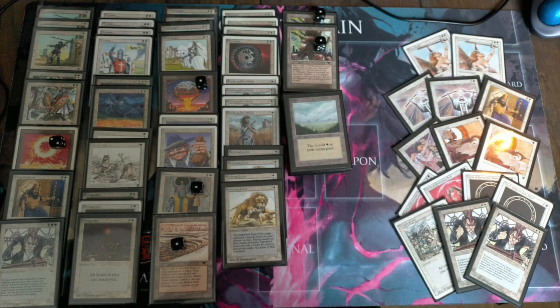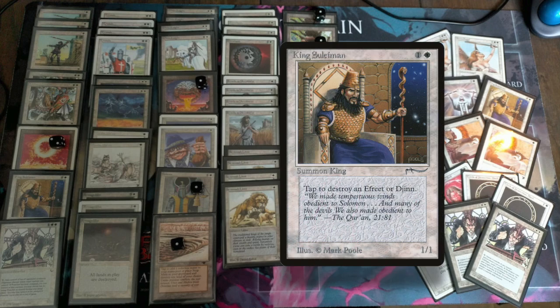I think a really cool inclusion in the main board here is King Suleiman. So King Suleiman, one white and one, a card from the Arabian Nights, and you can tap it to kill target Jinn or Ifrit. I think that is really sweet. Such a sweet inclusion. I actually wish I had a copy of King Suleiman. Such a nice card. So congratulations, Joost, on putting that in your main 60 and also finding yourself in the finals with that card. I wonder how many times you've activated that.